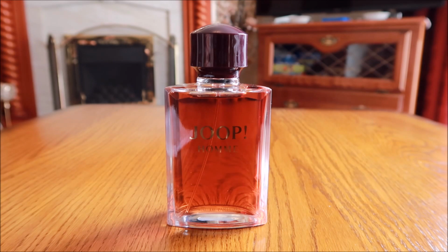So you can call this the Joop Homme 2021, which I would call it that. I mean, the original, what was that, late 80s, early 90s, something around there, and they've just basically updated it with notes that are popular today.